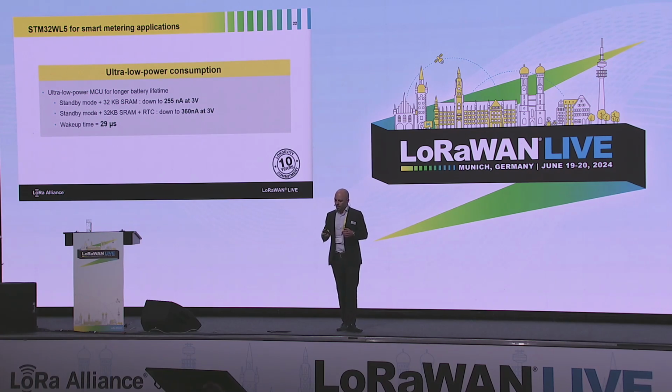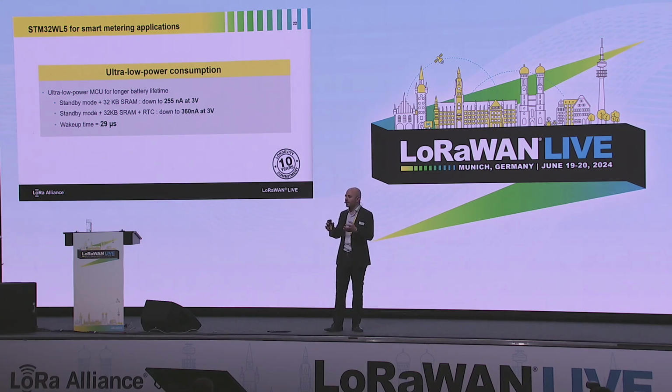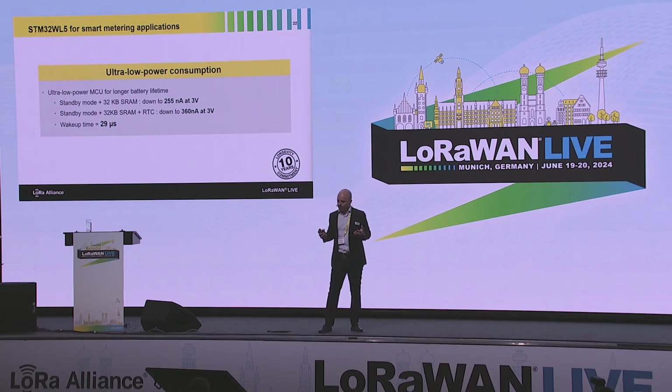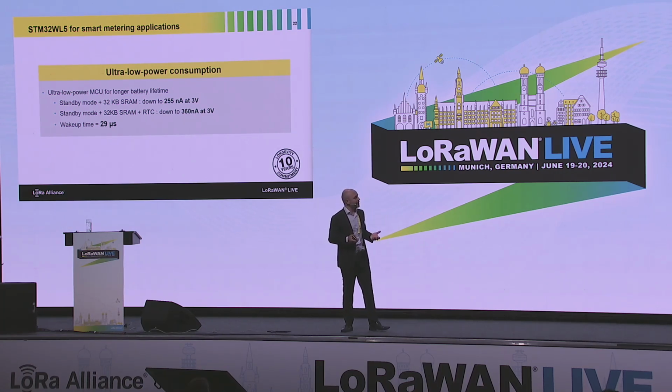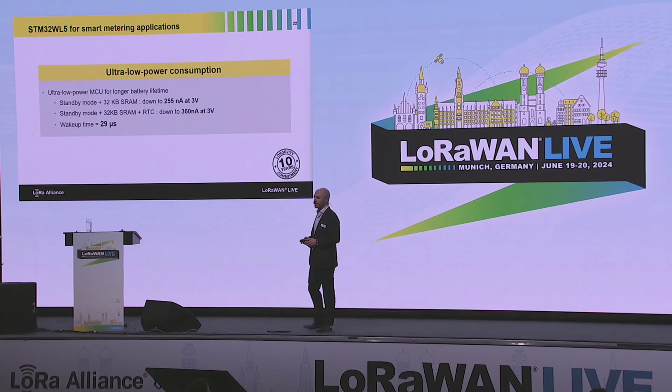So most of the time, the MCU inside a meter is in standby mode, so essentially asleep. In fact, it is waiting for its next transmission slot 99% of the time. And during that period, it only needs to retain a portion of its memory and to keep counting a real-time clock in a way to wake up when it is necessary. And that's exactly what we optimized on the STM32WL, in a way to have a low power mode able to achieve the lowest possible power consumption with 32 KB of RAM and the RTC, the real-time clock, in a way to wake up the MCU when it is necessary.